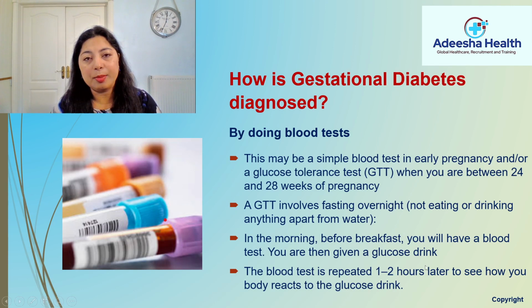So how is gestational diabetes diagnosed? Normally, they tend to do an oral glucose tolerance test between 24 to 28 weeks. The mothers are asked to fast overnight, that is, they can't have any food or other drinks apart from water. In the morning, they will have a fasting blood sugar, followed by that, they are given a glucose drink. Then, at 1 hour or 2 hours after the glucose drink, they do another blood test to see how the blood sugar levels are. Now, that gives an idea how the body has coped with that glucose drink.